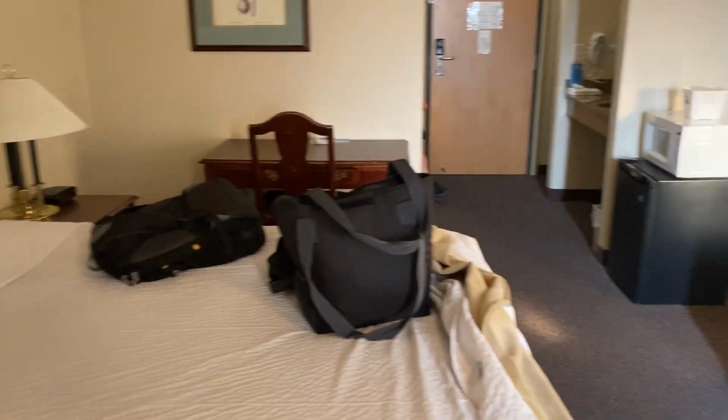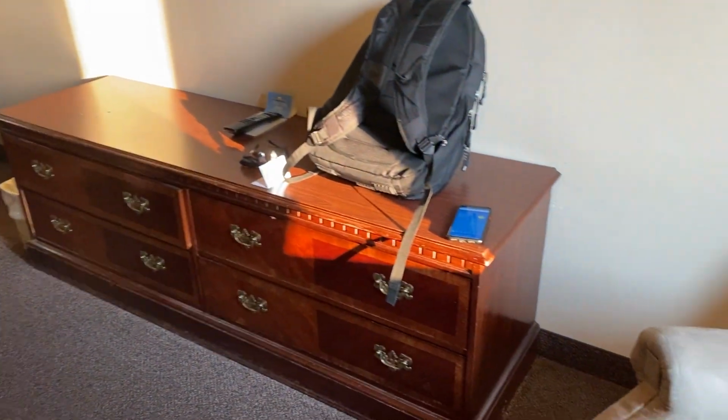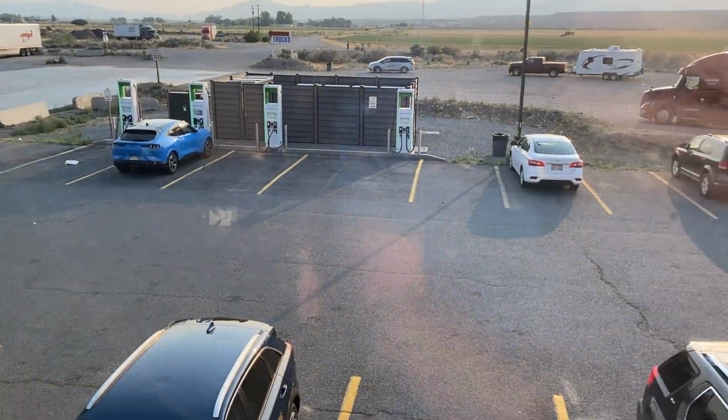So we just checked in. This inn is a bit older. Furniture's a little bit rough, but again, look at that. There's the charger right there, and there's actually plenty of parking.